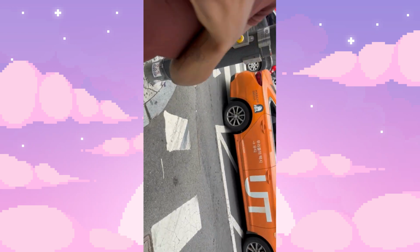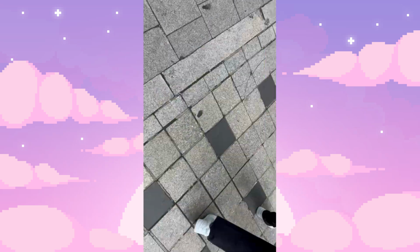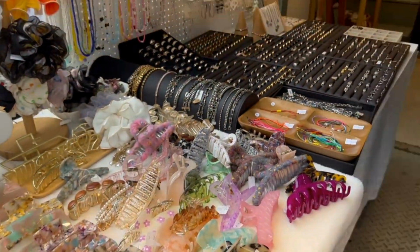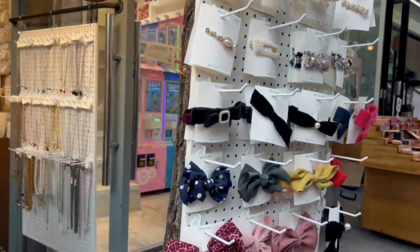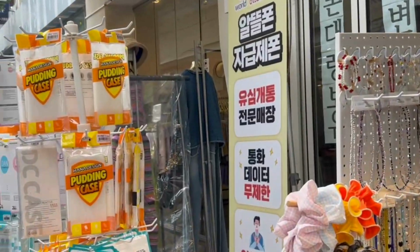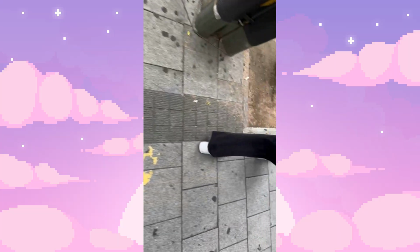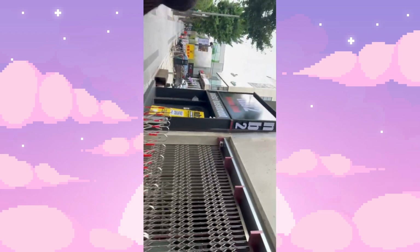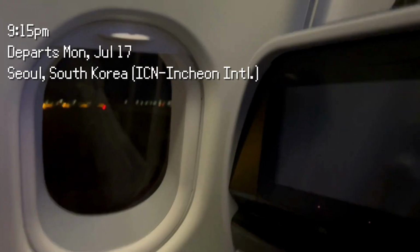So we're doing some last minute shopping. Basically, I regret doing this last minute shopping, because you guys will see. But anyways, there was a lot of little knickknacks in Hongdae. We're shopping around our hotel, essentially, just trying to get some stuff. I got some hair accessories, like claw clips and hair clips and things like that. Nothing too crazy.